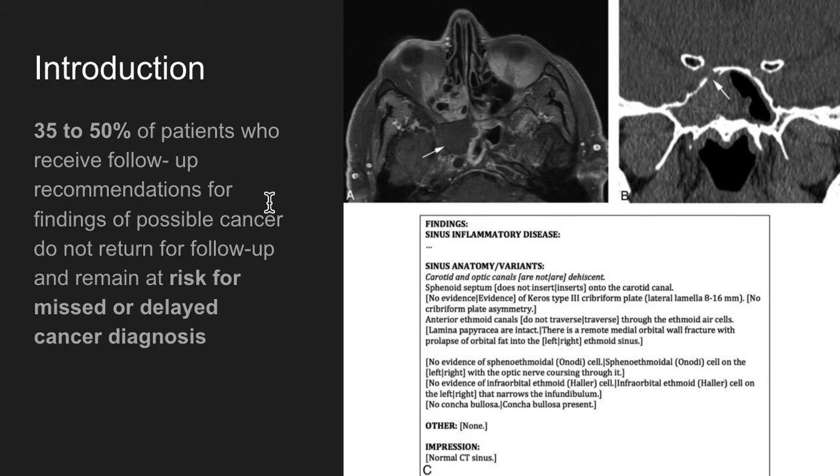We have found that 35 to 50% of patients who receive follow-up recommendations for possible findings of cancer do not return for a follow-up, and thus they remain at risk for missed or delayed cancer diagnosis. If we could automatically find these follow-up recommendations in radiology reports, this would allow us to better track patients who need follow-up.